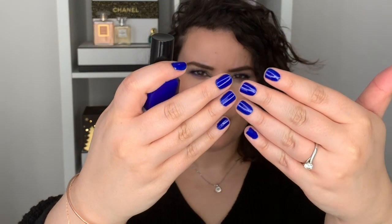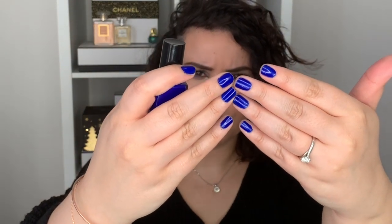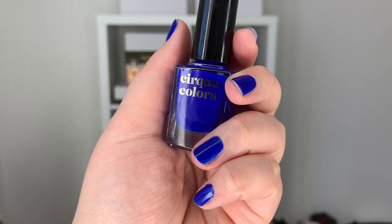I love Lisa Eldridge, and these lipsticks are beautiful. Now let's talk about nail polish. I am wearing this beautiful bluish purple color from a brand called Cirque Colors. It just means circus in French, and this shade is called New York Fashion Week.